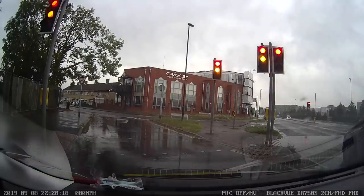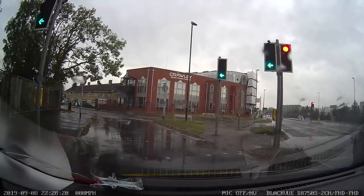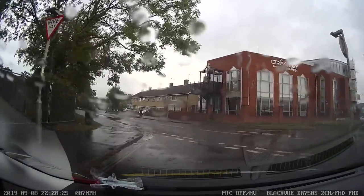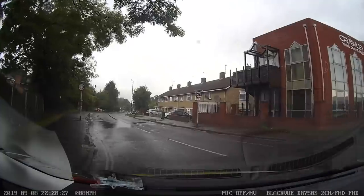As the filter arrow comes on, notice there's still a give way sign, so the traffic light does not necessarily control the traffic. So check right, it's safe to go.